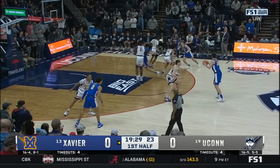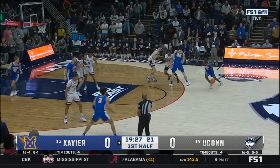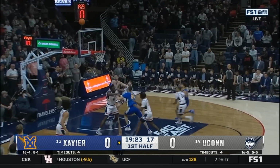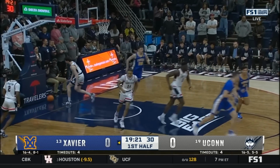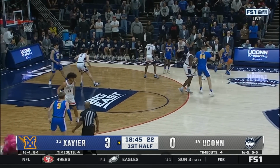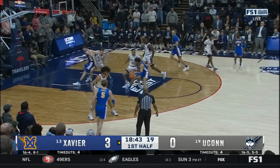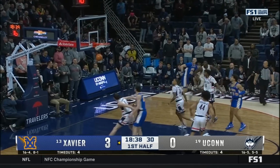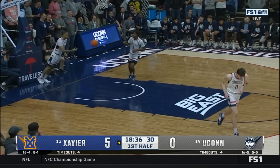Low in the paint to make sure they're corralling that defensive rebound. Nice ball fake, huh? Yeah, Kunkel's a good one. Splash from downtown. He has the first three. They let him have it, that 31% three-point shooter, so maybe in the scouting report early. Jones may have gotten away with a travel. Nunji off the dish.